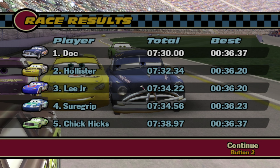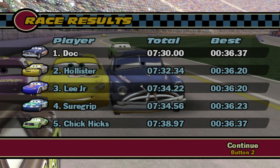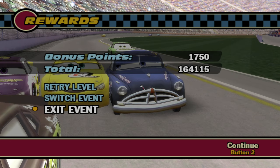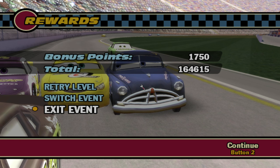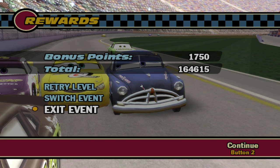Hollister and Lee Jr. had the fastest lap, which is a combined fastest lap, and then Suregrip came right behind him, which is almost an identical lap time as well, and we had an identical lap time to Chick Hicks. But we have won the Piston Cup twice in a row with the fabulous Hudson Hornet on Palmer Speedway and on Los Angeles International Speedway, both on champion difficulty.